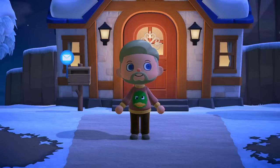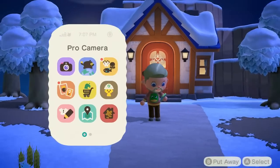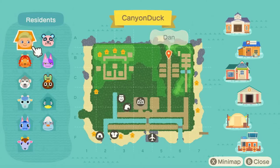Well, we're back. We are back in Canyon Duck. It's been a little while, and I'm excited to work on our island layout. Let me show you where it's at right now. I've not really worked on this off camera other than just moving villager houses into the neighborhood there.